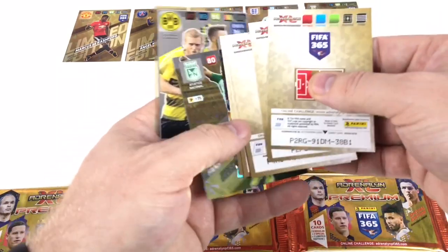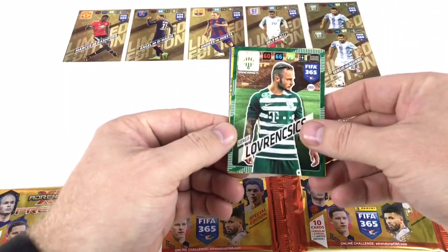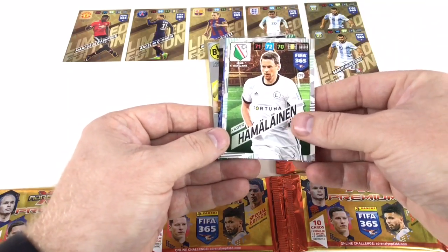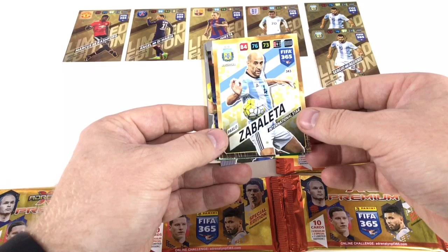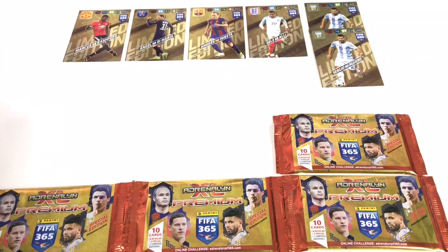Shirl and Roos. And then, who have we got here? You've got Gergo Lovrensix, Socrates Papaslopoulos, Kasper Hamalainen, Luis Carlos Ruiz, and Guillermo Sara. Oh, and Pablo Zabaleta as well. Looks like he's about to handball it. Cool. There we go. So that's not bad so far.